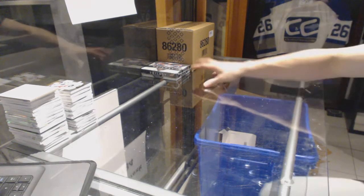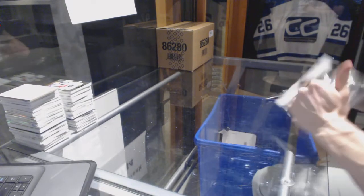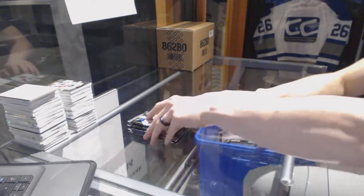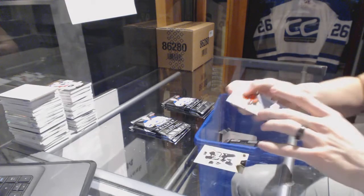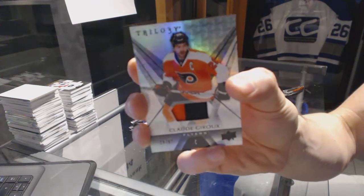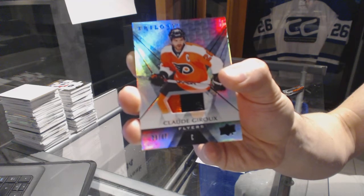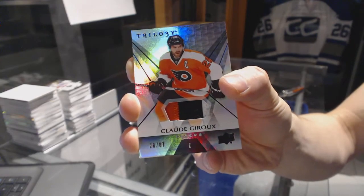All right, on to box 10. We've got a three-color rainbow black patch, numbered 28 of 67 for the Philadelphia Flyers, Claude Giroux. 28 of 67 for the Flyers, Claude Giroux.